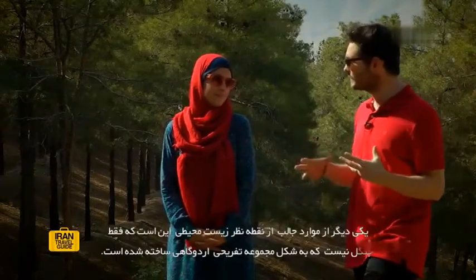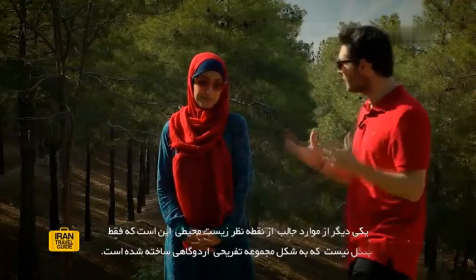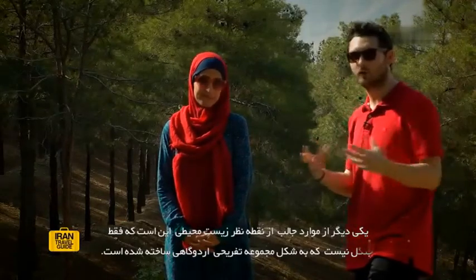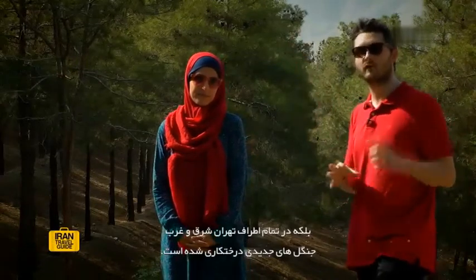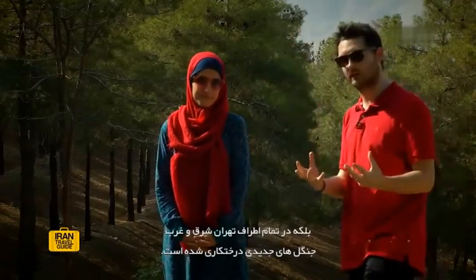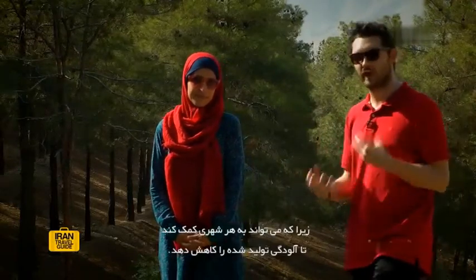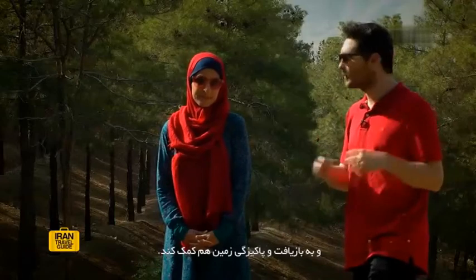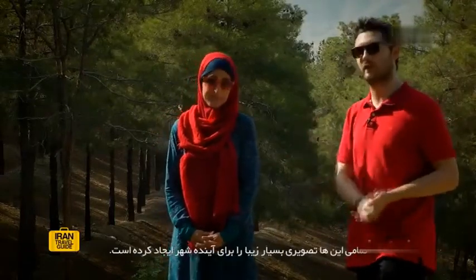One other thing from an ecological point of view that's very interesting, not just this forest, which has been made into, as you said, an entertainment resort, a complex, but also all around Tehran, west and east, there's a lot of new forests being planted. This is great because any city is going to produce pollution, and it's really helping to keep the pollution down and helping to recycle the air for the city. So there's a really good view for the future going on there as well.